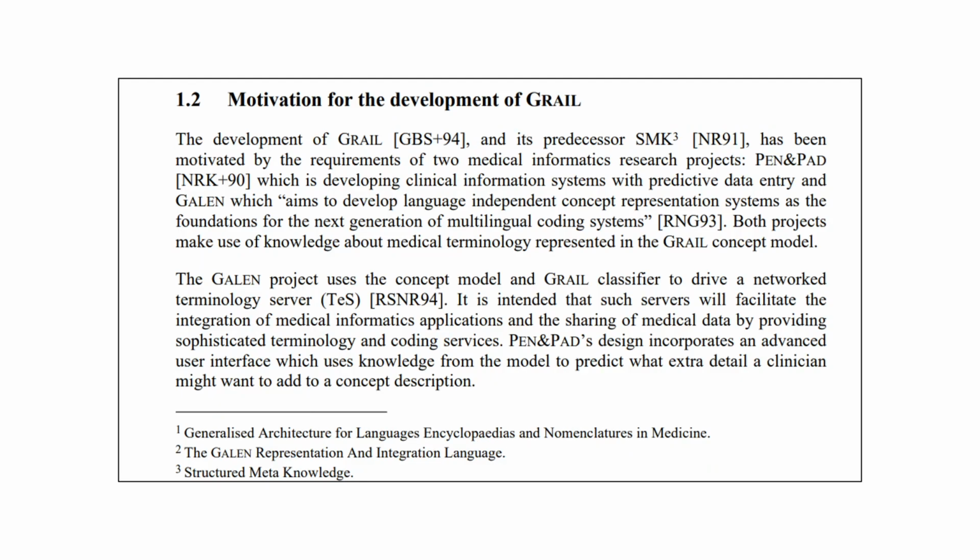So why was Grail developed? The development of Grail and its predecessor SMK has been motivated by the requirements of two medical informatics research projects. There was Pen and Pad, which is developing clinical information systems with predictive data entry, and Galen, which aims to develop language-independent concept representation systems as the foundations for the next generation of multilingual coding systems. So we have two ancestor systems, Pen and Pad and Galen, and both projects make use of knowledge about medical terminology represented in the Grail concept model. The Galen project uses the concept model and Grail classifier to drive a networked terminology server. It is intended that such servers will facilitate the integration of medical informatics applications and the sharing of medical data by providing sophisticated terminology and coding services.